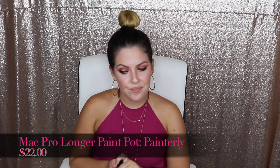As far as eye primers go, I have one that I've been using since I started watching YouTube, which was 8 years ago, 9 years ago, and I think everyone was using this, or at least everyone I was watching was using it. I went out and bought it and I have never turned back. It is the MAC Painterly Paint Pot.